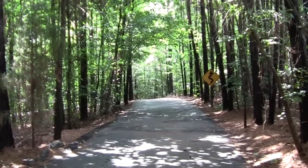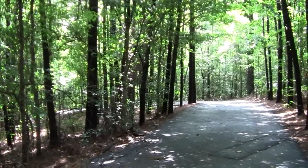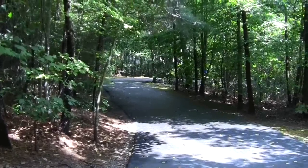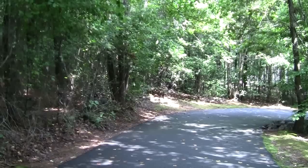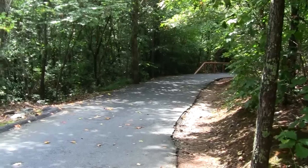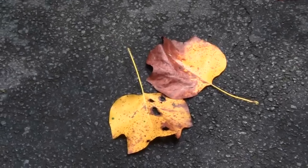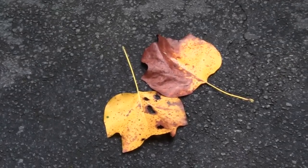It's rather hot outside. Now the trail switches back to the left as it makes a hairpin turn up here. The trail twists around, slightly going downhill and then to the right. You may hear the katydids now in the background. The trail circles around and goes over a bridge up in the front here. As you can see by the leaves here, fall is coming on strong here in Georgia.